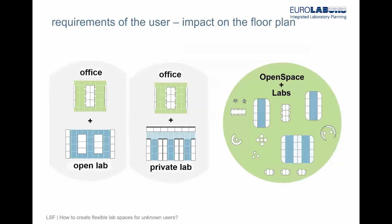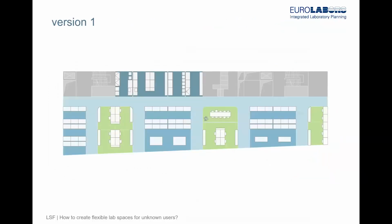Green represents the use as an office. Blue marks the lab areas. Based on this structure, we created various layouts and possible laboratories for the Life Science Factory. In this example, you can see a possible combination of office and meeting spaces in a laboratory area. And for better working conditions, the area is separated into open spaces and private labs.